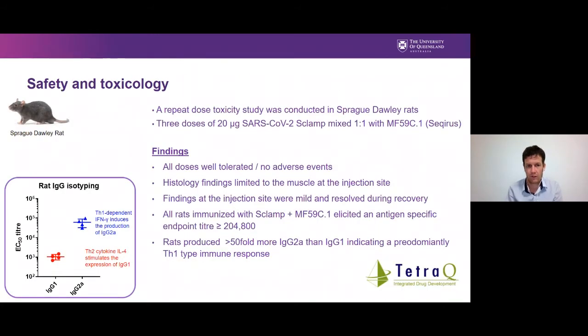We have also conducted a safety and toxicology study in rats. In this study, 3 doses of 20 micrograms antigen mixed with MF59 was administered. The findings: the doses were well tolerated with no adverse events. Findings were limited to the muscle at the injection site and were mild and resolved during recovery. All of the rats produced a really strong antigen-specific response.